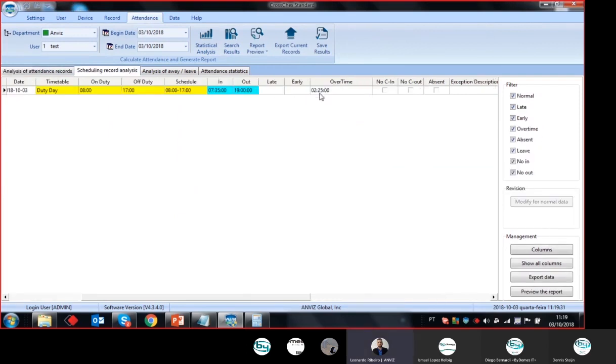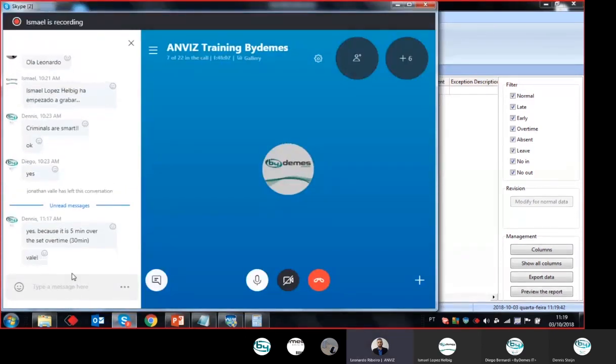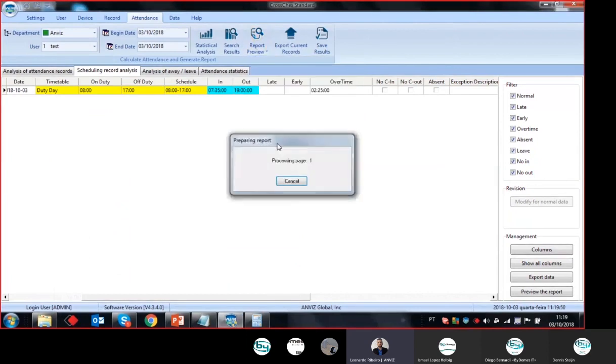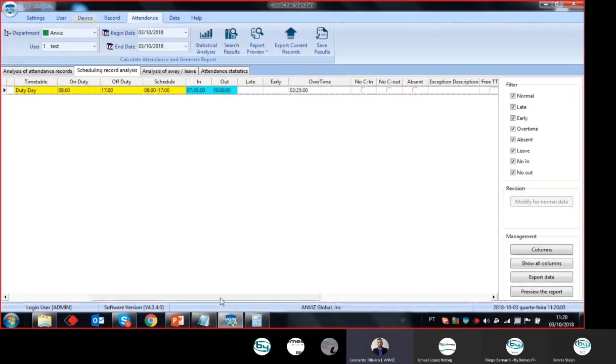Now we have 2 hours and 25 minutes. So that's where it's very important to configure the overtime settings correctly. Let's come back to the report. We have here the overtime minutes, exactly how we configured: the 60 minutes as break, the overtime here, and I guess that's it.